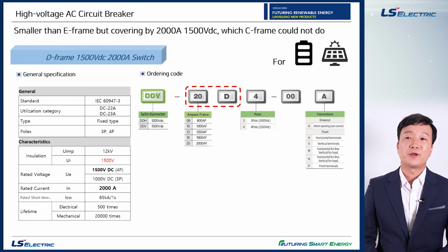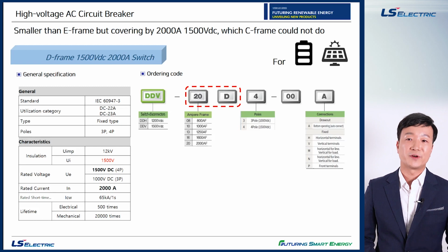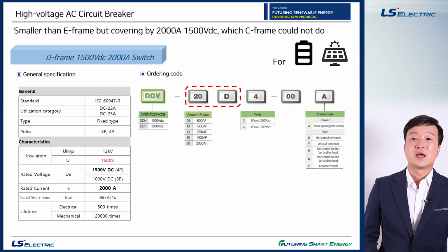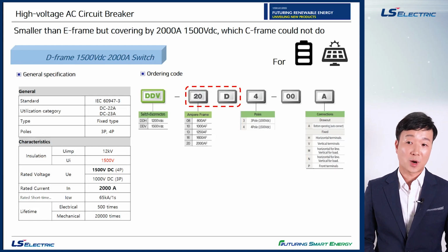According to the sum of battery power, you could consider not only 3-pole product for 1200 volt DC, but also 4-pole for 1500 volt DC. For your reference, 3-pole product might be best for the users who installs battery system below 1200 volt DC. As I emphasized earlier in my presentation, we invite you for sure to try our D-frame product for battery connection panel if you are carrying out energy storage product.